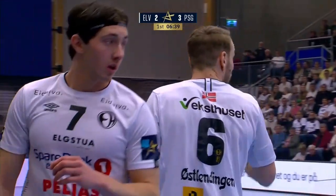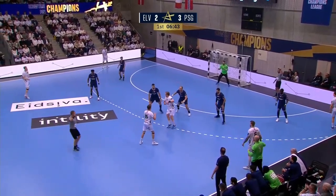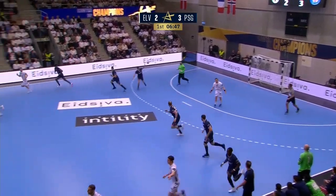That's the last thing you want to see a left-hander do. Getting a bit stuck in the mud there, Elverum. We go again. Shot down low. Not a bad idea by Grundahl, but it was wide to the left.